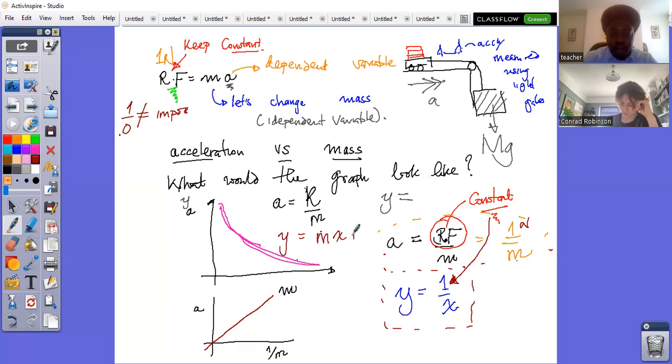Well, this is where you need to be very observant. K over M is the same as K multiplied by 1 over M. Are you following? Now, if on your x-axis you plot 1 over m, it means that the gradient of the graph now represents this resultant force.